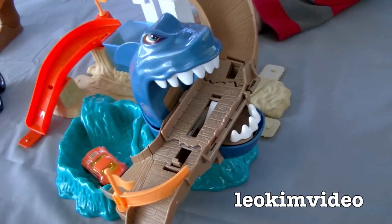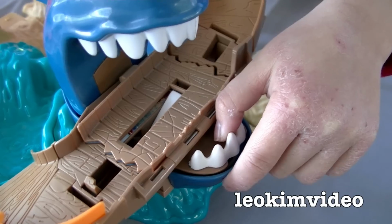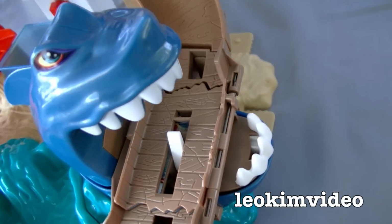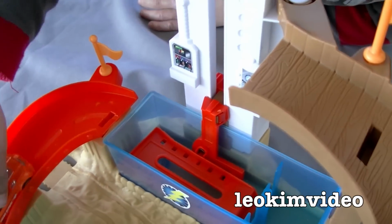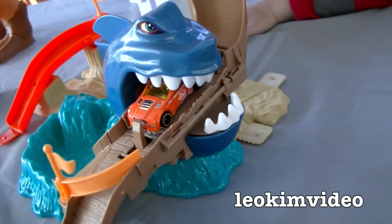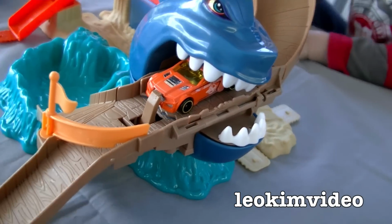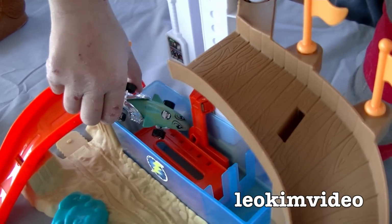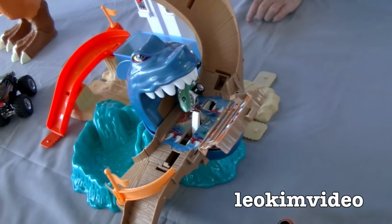Here it comes. Oh, the car made it through safely. So my son's going to trigger it to be a dangerous shark. Okay, let's give the car another run. Oh, car's coming up to the elevator. Here comes the car. Oh, the car is caught because it's a dangerous shark now. And it looks like shark is gonna meet shark here. So here comes the shark, and that shark is gonna trigger shark.